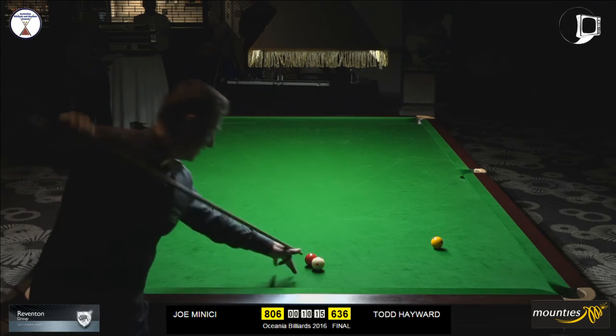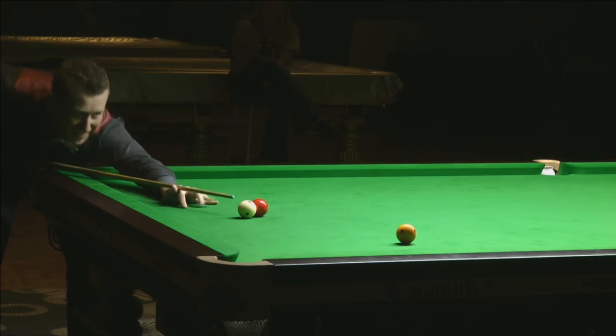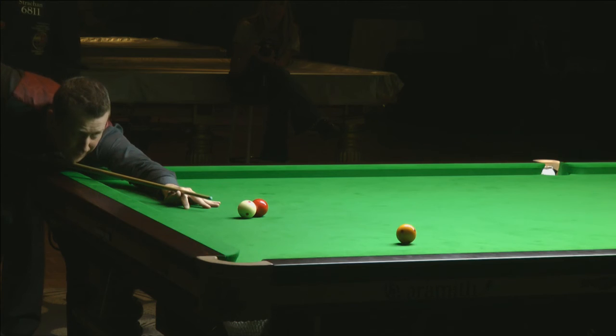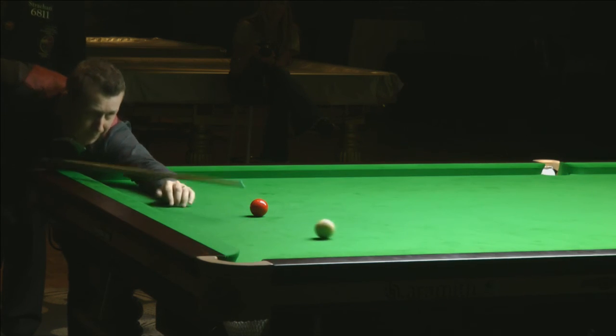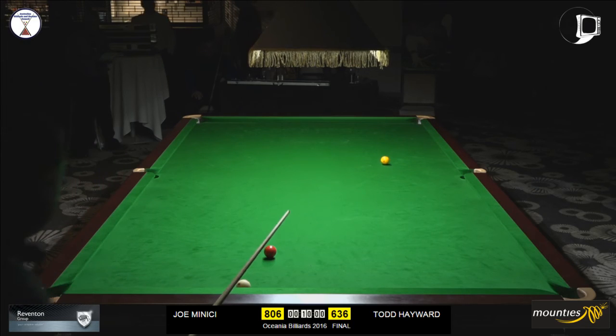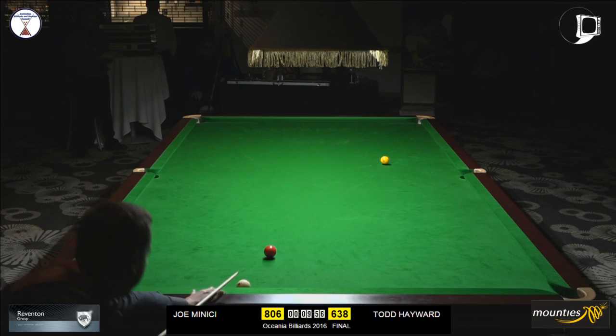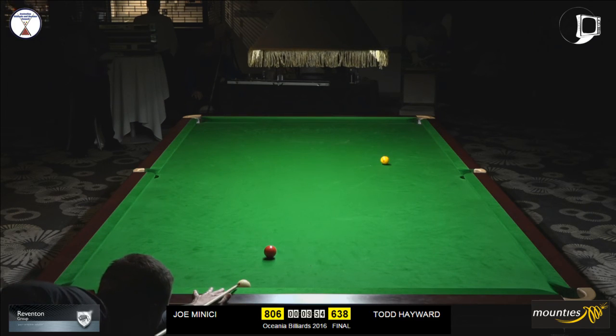Off the yellow, off the side. No. Massey? He's thinking about Massey? Go the Massey, Todd. No. Fine sneak. Touch aside. This is a difficult shot, but if he gets it right and just lands nicely on the red, which he hasn't done, he's left himself on the top cushion. Ugly, ugly, ugly. Oh, he's in a lot of trouble here. In so much bother here. A lot of trouble.